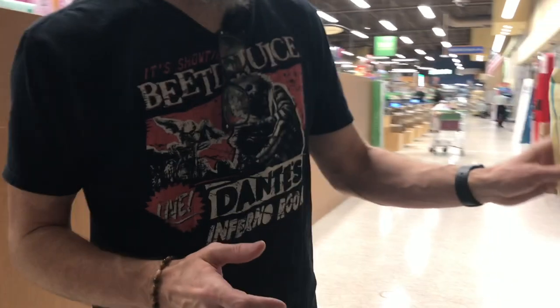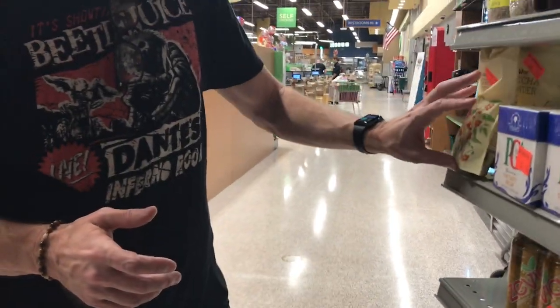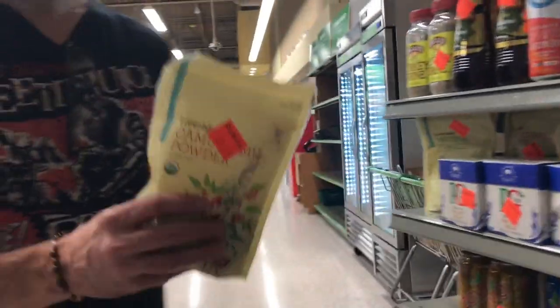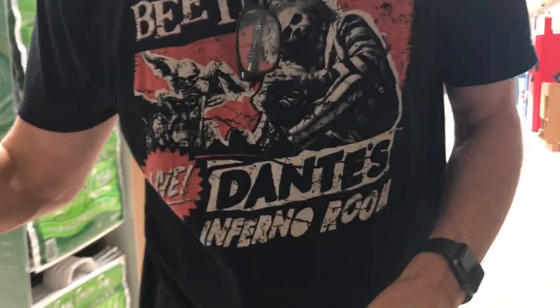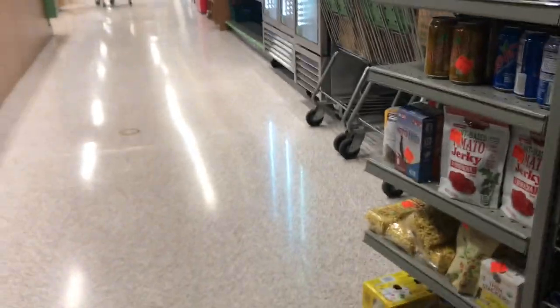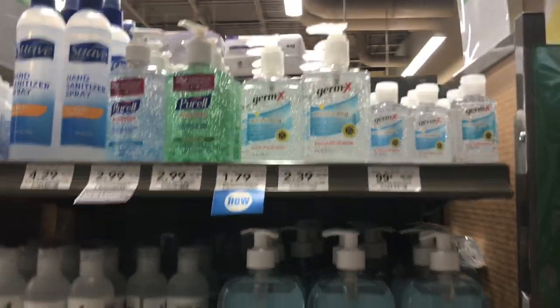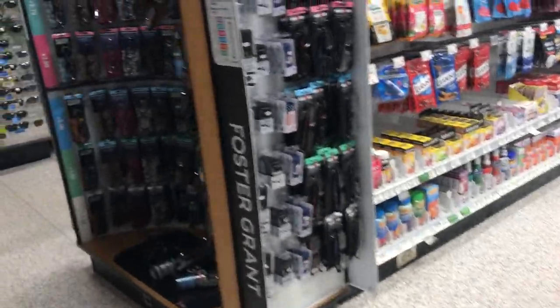Did you find something you can't live without? We got camu powder and matcha over here again. Did you need some more? I think I will. I'm kind of addicted to this camu powder in my shake. Hey, it's on sale. Oh, look, they've got their hand sanitizer. Oh my God, there's actually some here. Need some reading glasses? They got you covered.